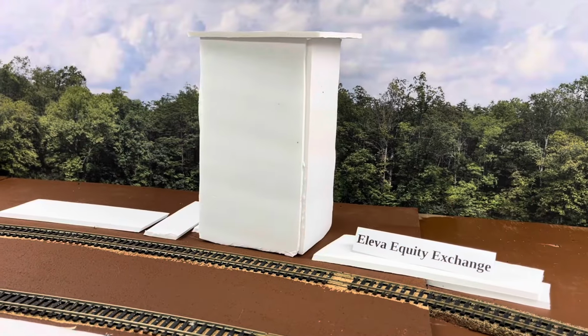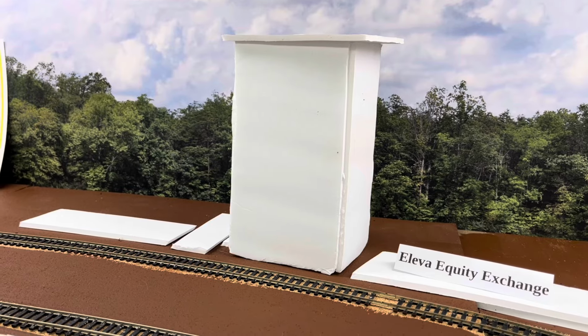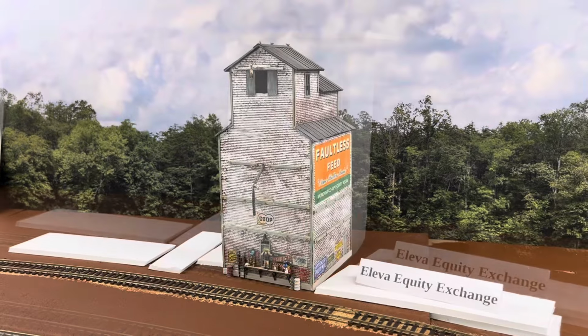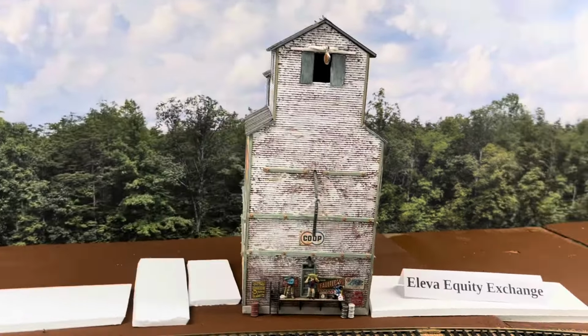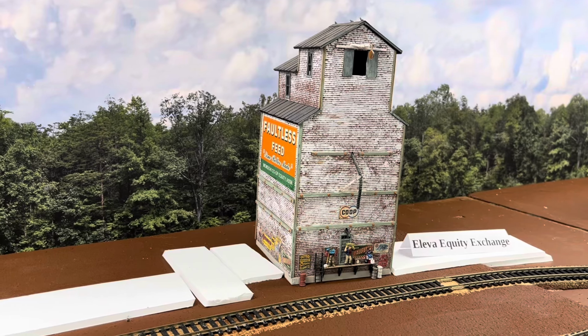So at this side of town, there was the Equity Exchange, which was a grain elevator and some other buildings. So I'll be able to construct something like that. I'll probably build another one of these grain elevators from American Model Builders and use that as part of the complex.